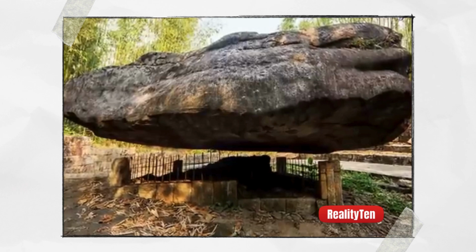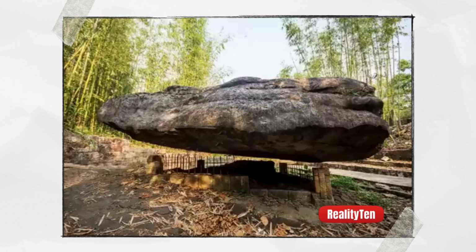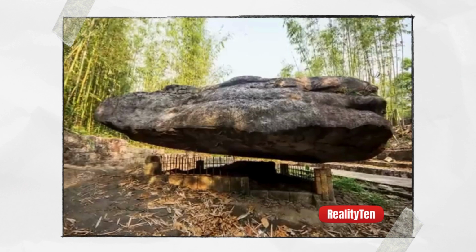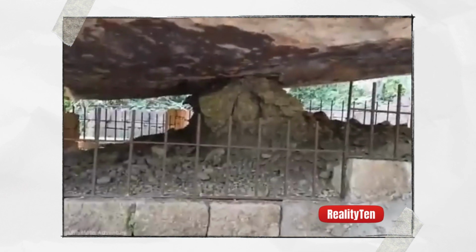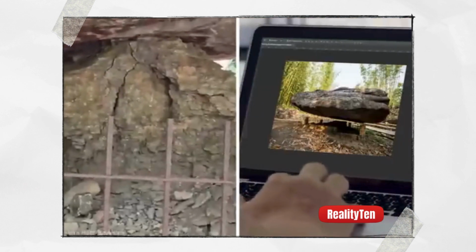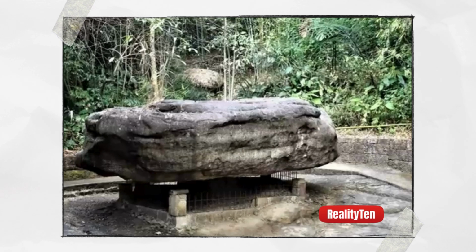In the pristine village of Mawlynnong in India, a giant rock seems to hover in midair. Although the viral images were debunked as photoshopped, the boulder's real balancing act atop another stone amidst cyclones and typhoons remains an unsolved mystery. Local legends add a touch of ancient intrigue to this geological marvel.